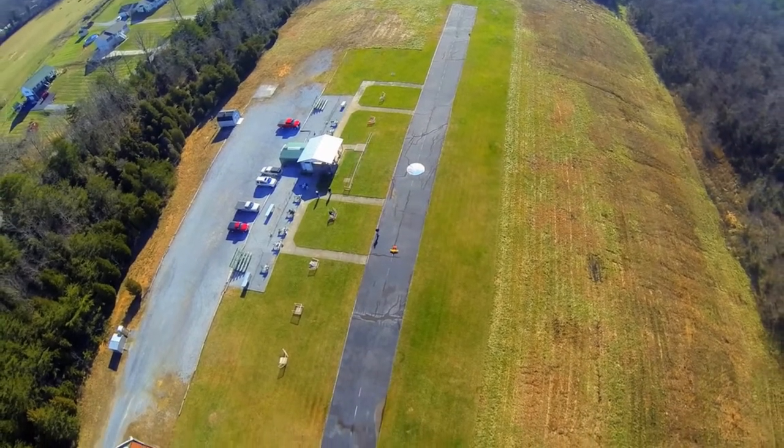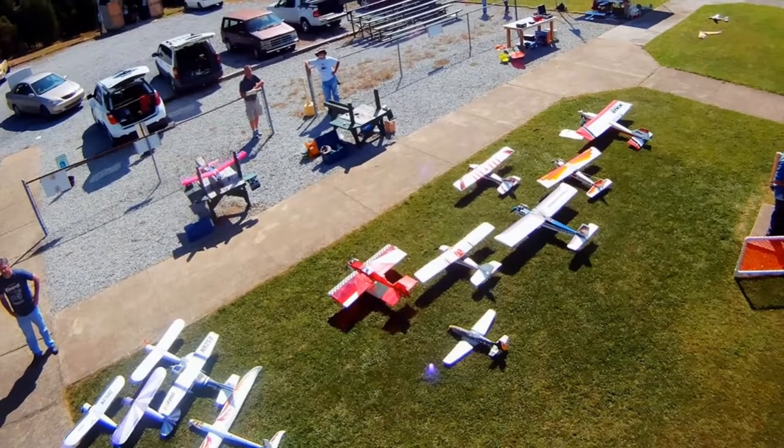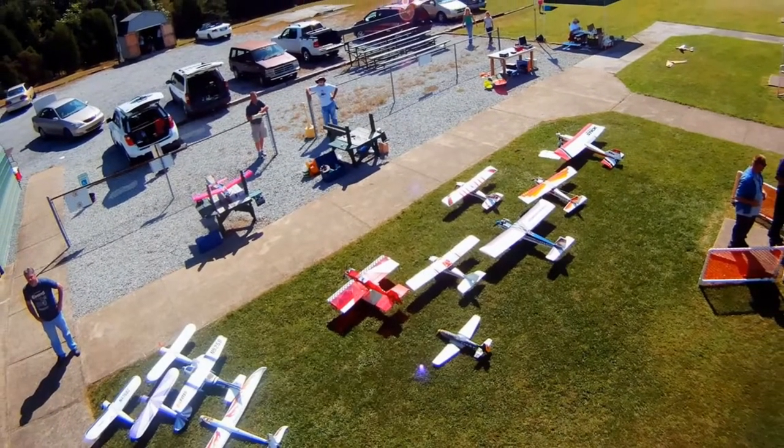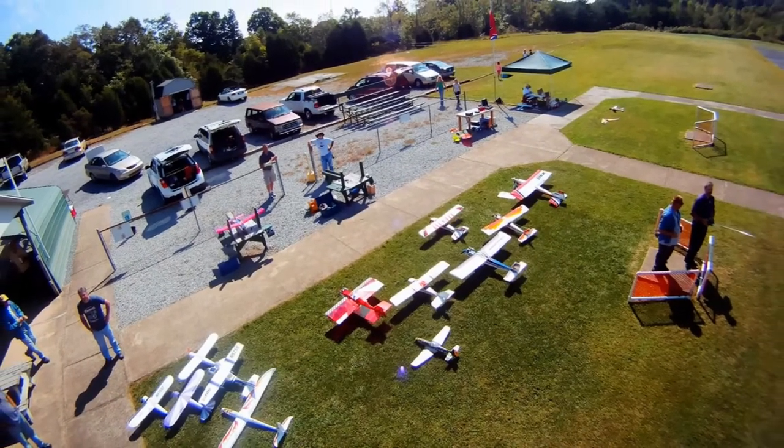Everybody's welcome to come anytime there's a member there flying. The gate will be open, unlocked, and anybody's welcome to come and watch, ask questions. We do have a website, and our website is important in determining whether you want to come out and see us or not.